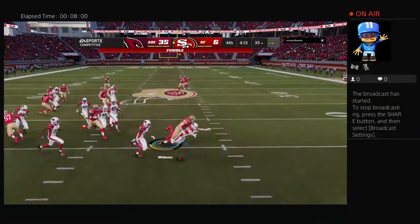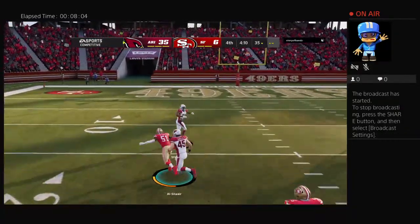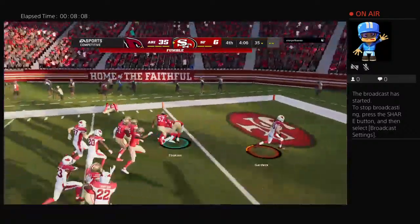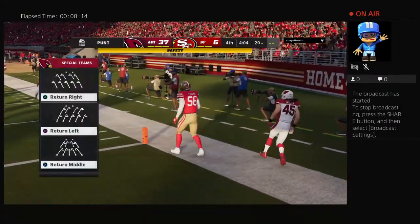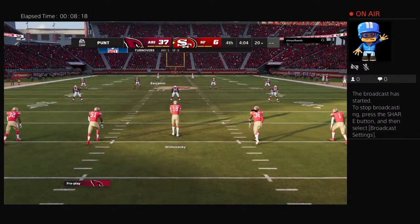And the ball is knocked out, and the Cardinals have got it, going the other way. And now look at this, big gain, but a fumble. And I do believe this is going to wind up a safety. It is. It's a safety. How about that for a wacky play?